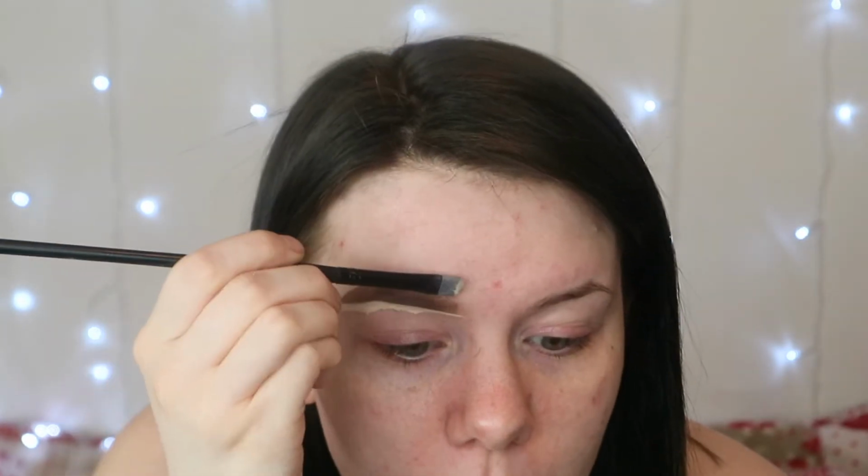Otherwise it would be at this point where I just completely start again. I'm just taking this flat brush and I'm starting on the bottom just by following it along. And I have to admit, I do this step religiously. I do this every time I do my eyebrows.